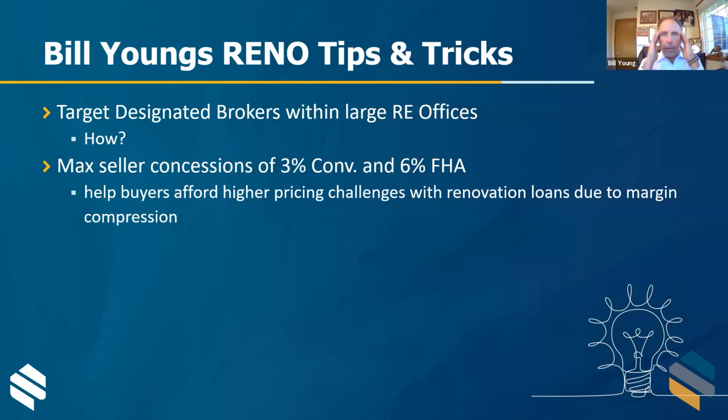So think of it this way: the property's not moving because it's got issues. You come in and make an offer that includes in the negotiation the price, that 6% for FHA or 3% conventional. All of a sudden, especially if you've got a first-time home buyer who is tight on money anyway, now you've got some money to work with for closing costs and paying discount points. And it makes it a much more attractive transaction for your borrowers.